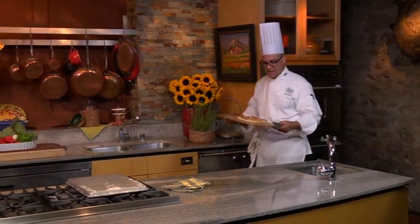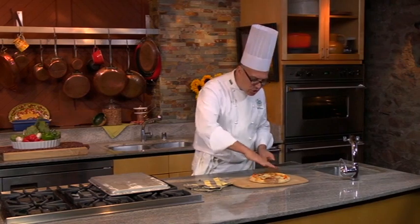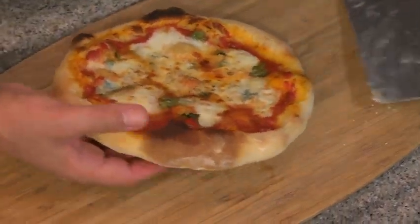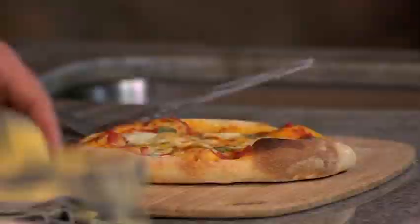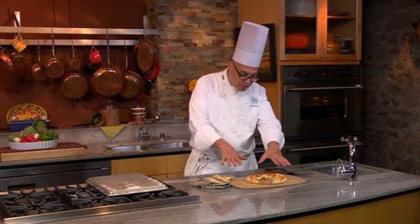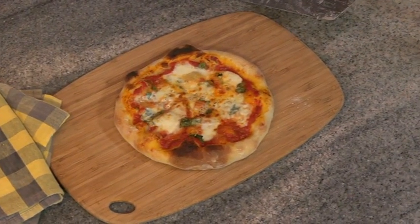A couple of things that I love to see is a little bit of charring on the dough. I like the cheese to brown. If we check the bottom of the crust, it's firm, and I have a little bit of browning on the bottom as well, which is entirely appropriate. So from 1.5 minutes in Naples to about 6 minutes here. But this, I think, is a pretty good setup, and you can play around with it in your own home. And if you could turn out a pizza like that, I can guarantee you you'd be really, really happy with the results.